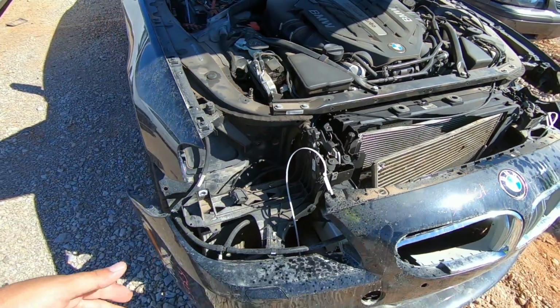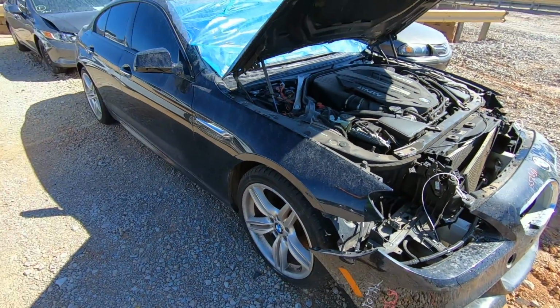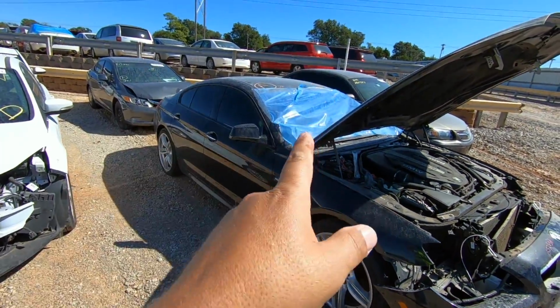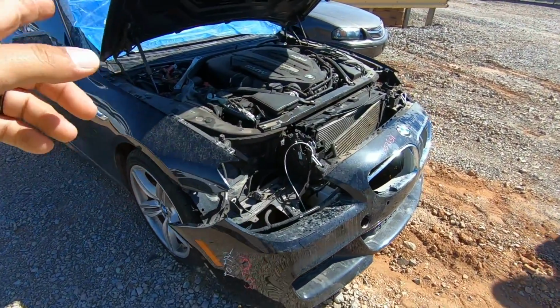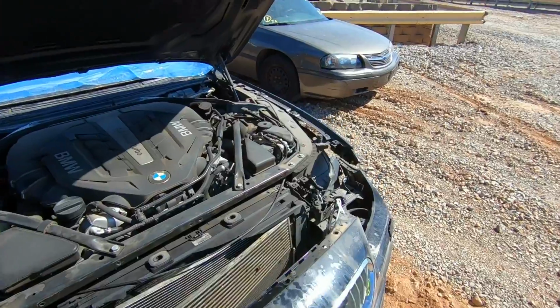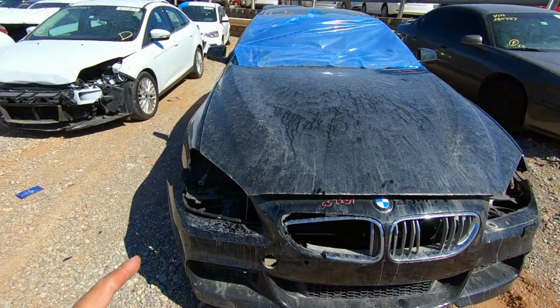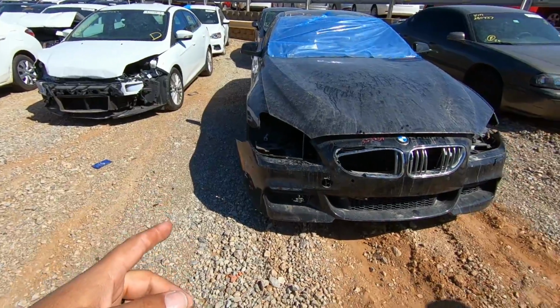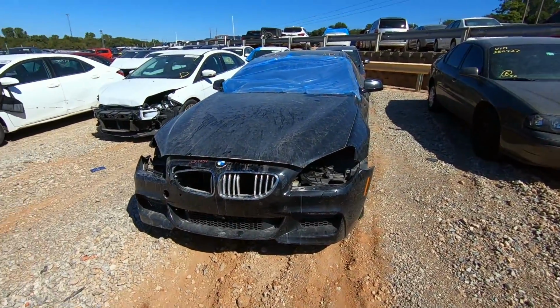Fill it back up with power steering fluid, put the headlights in, put the bumper on. This thing should be, well, and a windshield. That windshield's going to be expensive. But aside from that, this is a great deal. In fact, I go so far as to say this is one of those rare finds out here at Copart, man, that you just got to really be looking for. This is a steal of a deal. I would jump on this thing all day long if I had the available funds for it.